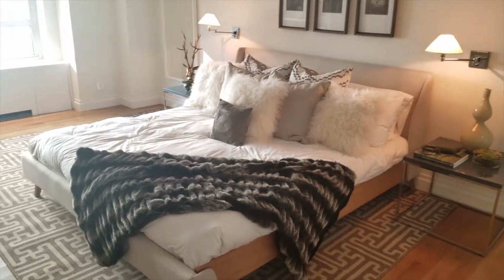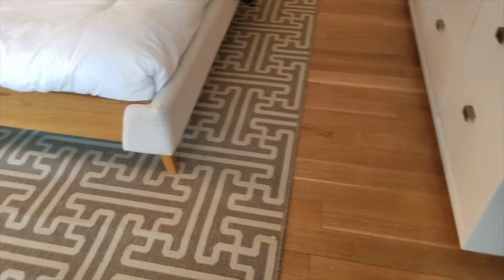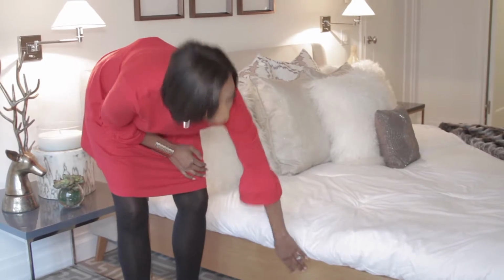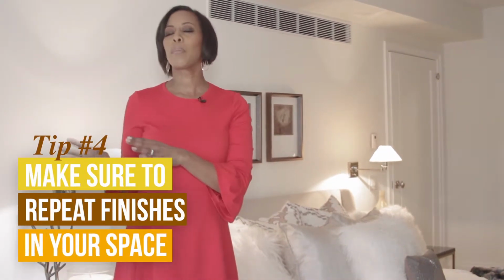We're in the master bedroom now. I always talk about color, but today I'm going to talk about finishes and how you can use that to actually extend what is really a color story. So here in this master bedroom, we have oak floors, and that kind of influenced the choice for the finish for the bed. You can see this beautiful honey that we have here that is essentially picking up that same color in the flooring.